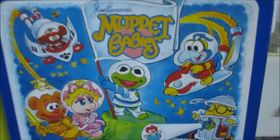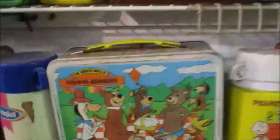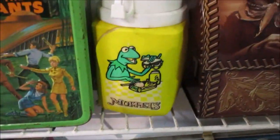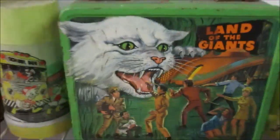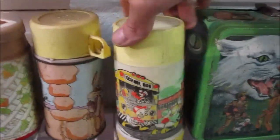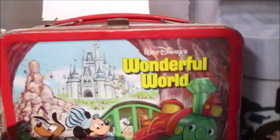Got Muppet Babies. Hong Kong Phooey. The Hanna-Barbera gang. I like that one. It's kind of cool. This is the Muppet thermos. Land of the Giants. This probably goes to that school bus Disney lunchbox that we saw. I would have to assume.